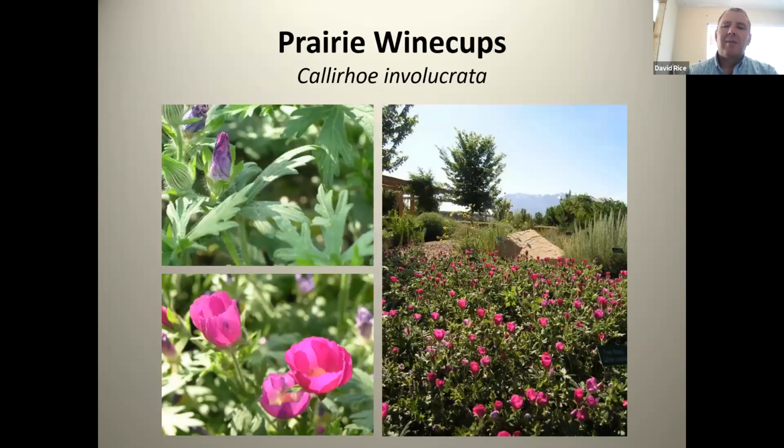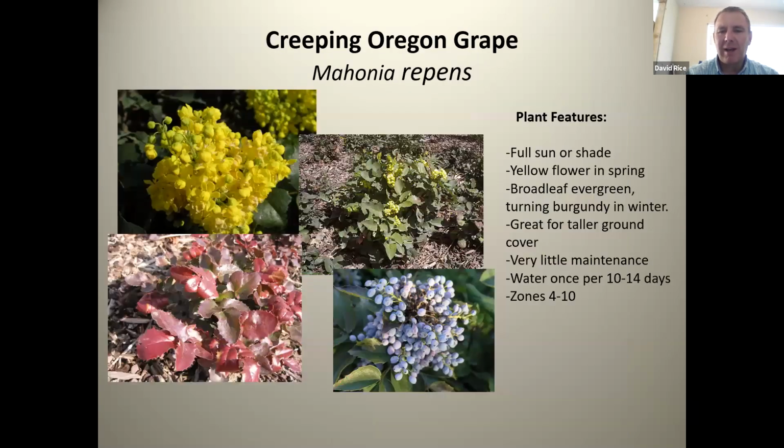And another great one, this one's actually a native plant, prairie wine cups. It looks nice and green. It has these nice little open, cup-like flowers, and spreads to about 3 to 4 feet wide. This can be used in park strips. It can be used in any location in rock gardens or wherever as a nice little ground cover. It's not a walkable ground cover like creeping thyme.